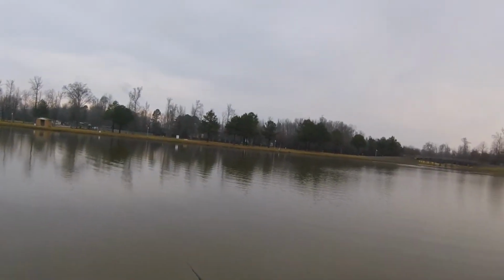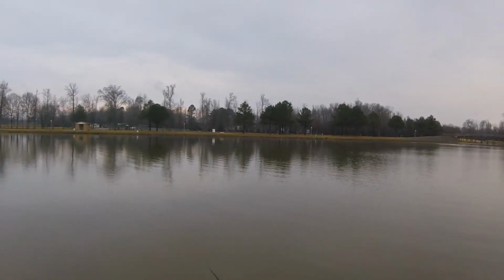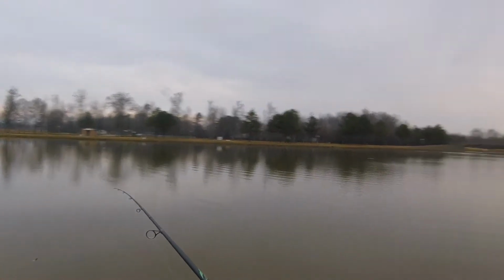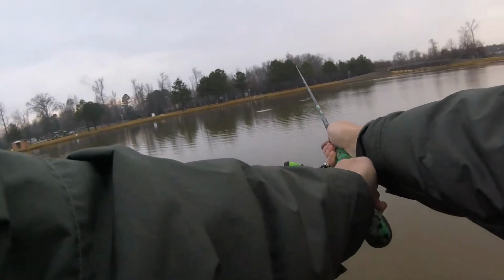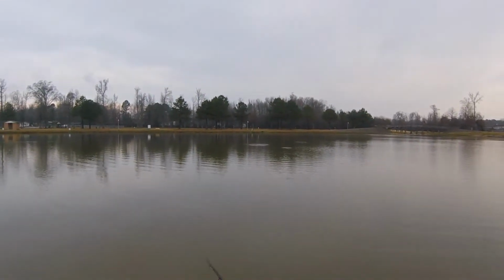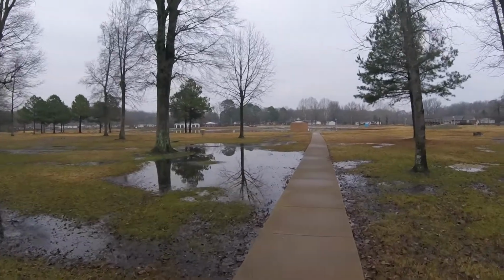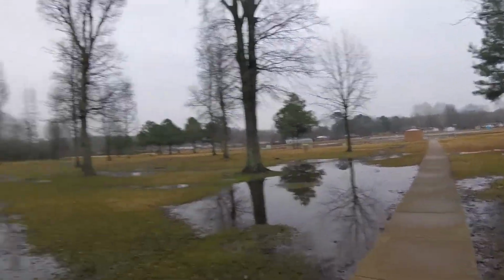Guys, I never fish out here. I'll come out here occasionally for catfishing at night or whatever during the summer, but I have no clue how deep the water is. All right, so I switched sides and I'm gonna try over here on this side now.